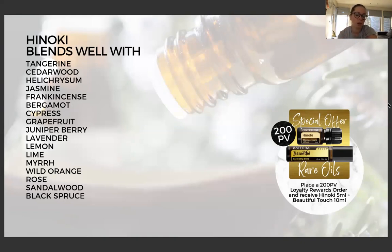If you get your Hinoki oil and you're like, I don't really love the smell, and I can't even tell you what it smells like, I'm going to guess, being a wood, that it is a little bit like arbor vitae, maybe a little bit like the cypresses, being a cypress tree. But I don't know. I haven't smelt its unique aroma. So if you don't love it on its own, you can blend it back with some citruses, some florals, some other woods in here as well.